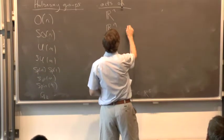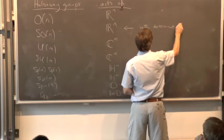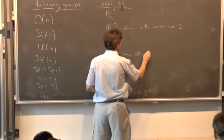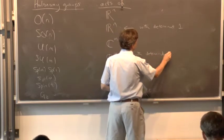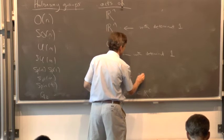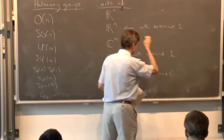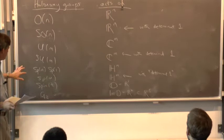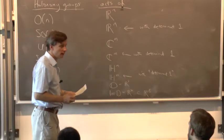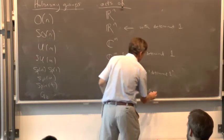So here, the second thing is with determinant 1. Over the reals, these things are with determinant 1. Over the complex numbers, these things are, well, in some sense, with determinant 1, although that makes less sense. Well, here I'm thinking about the determinant 1 as cutting out this Sp(1) factor. Okay, I'll tell you that in a moment. And then the final thing, you can think about this as in some sense having determinant 1 too.